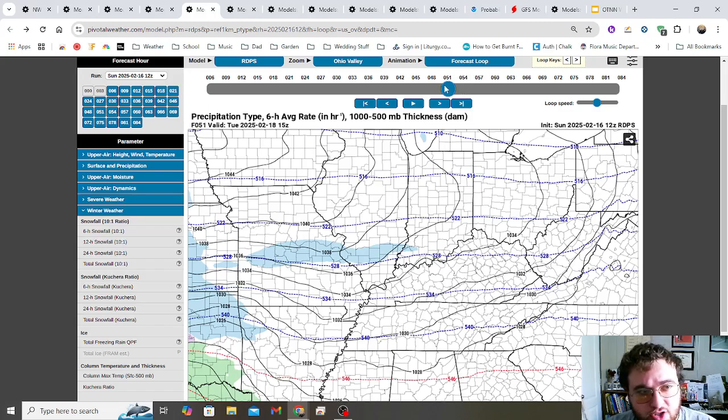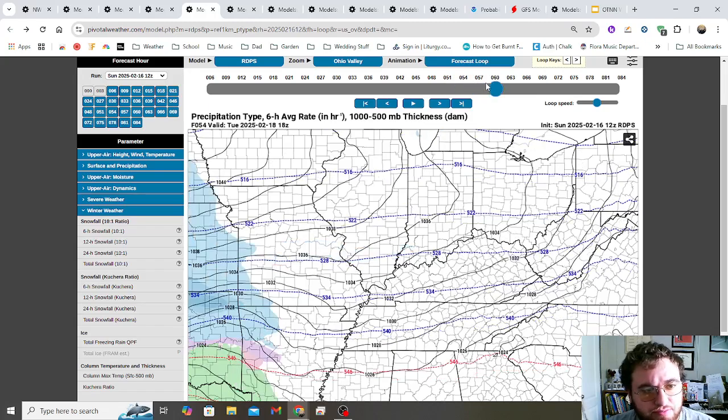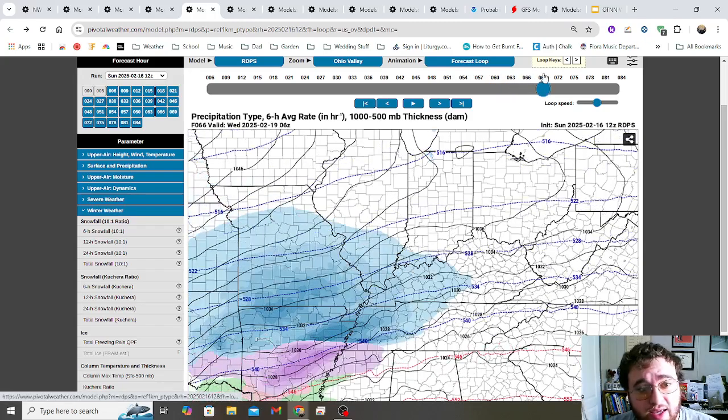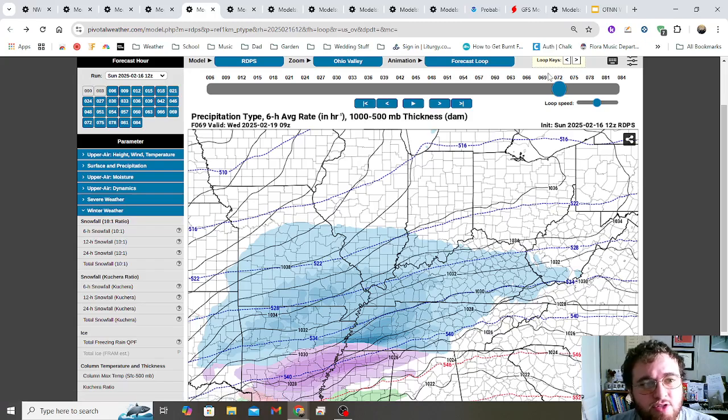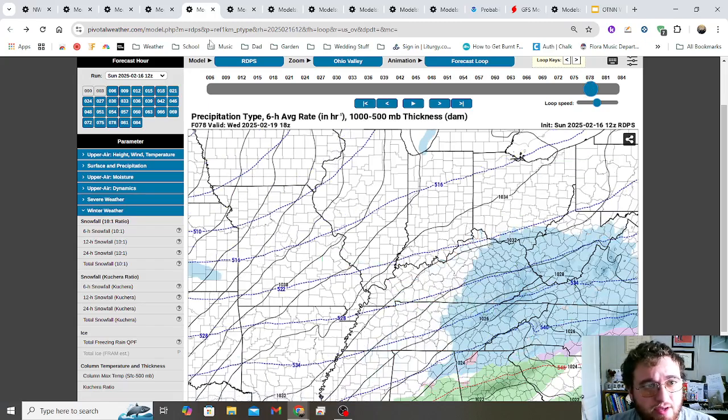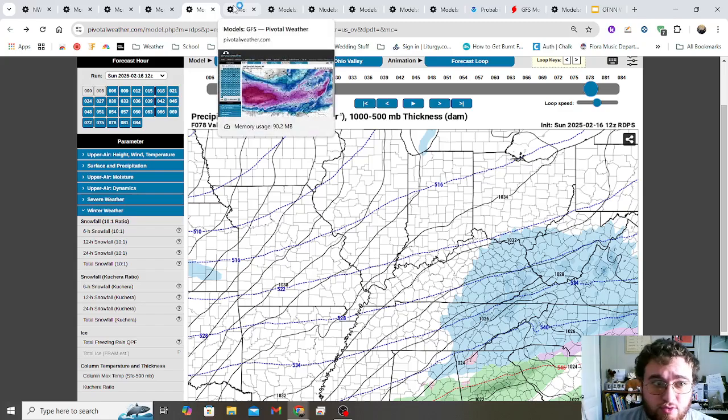Last one to show you, just to show you kind of the model agreement right now, is the medium-range Canadian model. We'll pick this up again Tuesday around noon. Here comes the snow off to our west, and it will track in. Again, the Canadian models are all wanting to keep the storm a little bit further south, so lighter snow for us Tuesday evening and overnight into Wednesday morning before it pushes out of here really by the morning commute on Wednesday. So there's that.